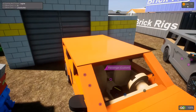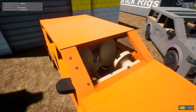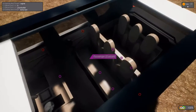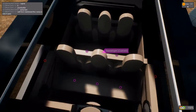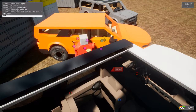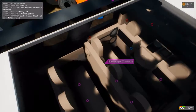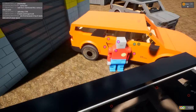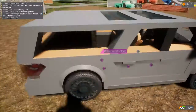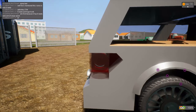Okay, practicality. Noma last, because it only has 6 seats. The other ones have 7. And in the ZTM's case, 8. And it has rear seat entertainment, which is kind of nice. So, yeah, ZTM taking back-to-back challenges.